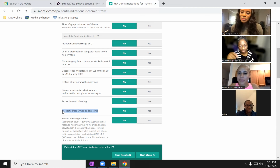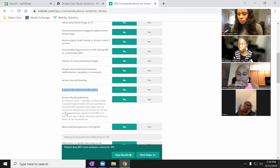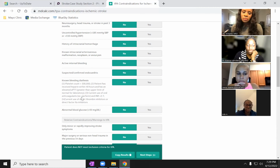So if you think that they have concerns for infective endocarditis, don't give them TPA because they're going to bleed, and that's going to be really bad. Yeah, I mean, you can literally see the microhemorrhages in their fingers and in their hands. Those same spots are in the brain, so they're bleeding in their hands a little bit. If you give them TPA and they have spots in their brain, they'll bleed. So like Dr. Hidar was saying, you definitely do not want to give TPA if someone has any suspicion of endocarditis. Don't do it.